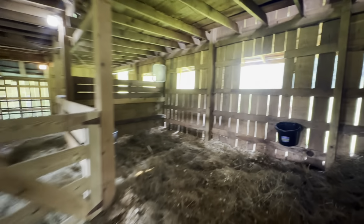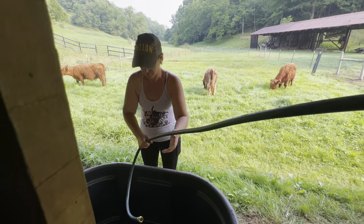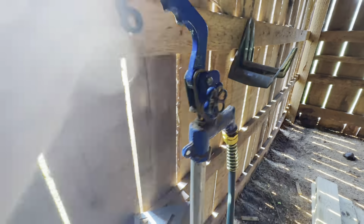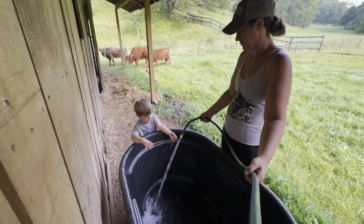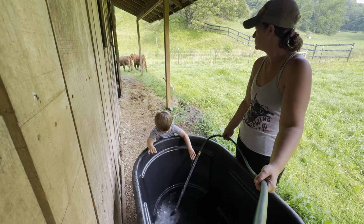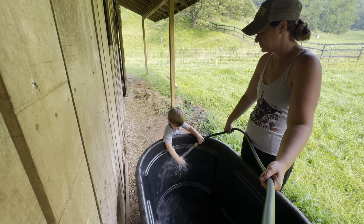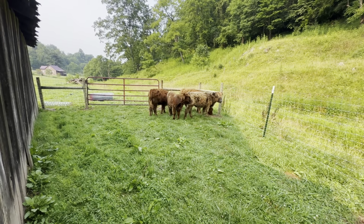Comfy. Ooh, comfy. Through the window. Oh, look, cows are here. Yeah, they came to see what was going on with the tub. Yeah. You got it? Girls checking things out. Oh, you're trying to escape, are you?